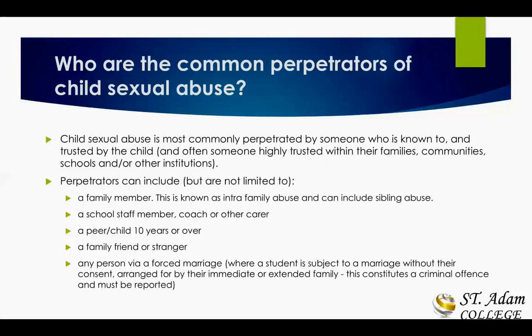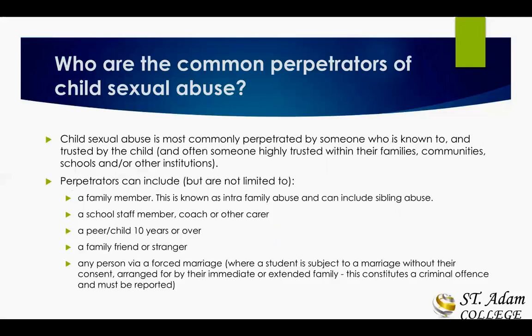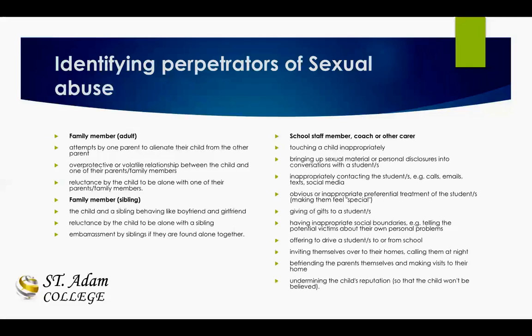So who are the perpetrators of sexual abuse? And the reason we're looking at this is just to give you a little bit of information so that you can keep an eye out for any indicators and signs. So usually perpetrators are people that are known to that child. That might be a family member, it could be a coach, a peer or another child, a family friend, and someone who has trust within that child's family. Identifying perpetrators isn't really part of your job, but it's interesting to note some indicators that are worth watching out for if you do suspect that there is some sexual abuse.